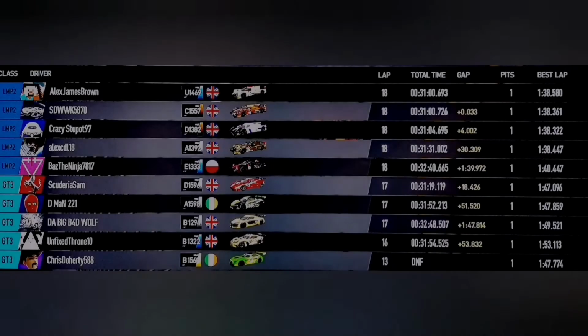And Big Bad Wolf in the Renault, looking at the official results now, he finished ahead of Unfixed Throne and Chris Doherty, a DNF. How did that happen? I'm not sure. Bit of a strange one there. Oh, I think he was probably messing around at the end, wasn't he? He was going around the actual oval rather than taking the road course. Yeah, but there we are.